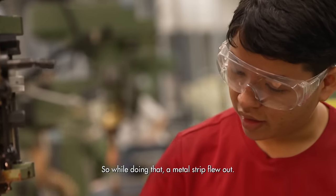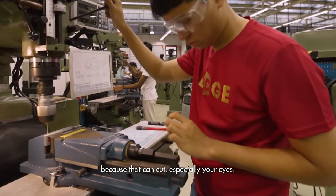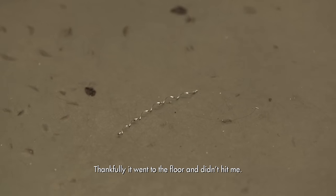Yeah, so while doing that, a metal strip flew out. So I think that's one reason why you wear eye protection, because that can cut, especially your eyes. It can also cut other portions, so thankfully it went to the floor and didn't hit me.